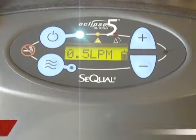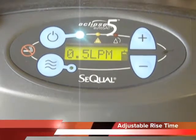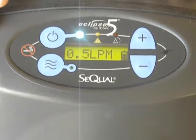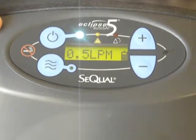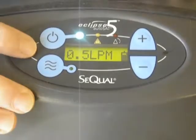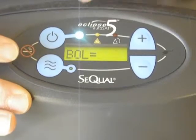First one, we'll step back to the rise time. The importance of the rise time is, the unique feature of the Eclipse 5 is we're able to change the flow to your patient, which means we need to deliver that oxygen in the first third of the breath, so we're able to guarantee that by changing the flow to the patient. And by doing that, if you look on the screen, that'll show up as BOL.